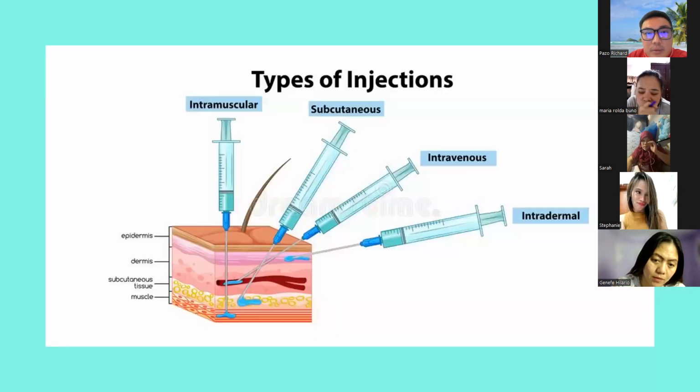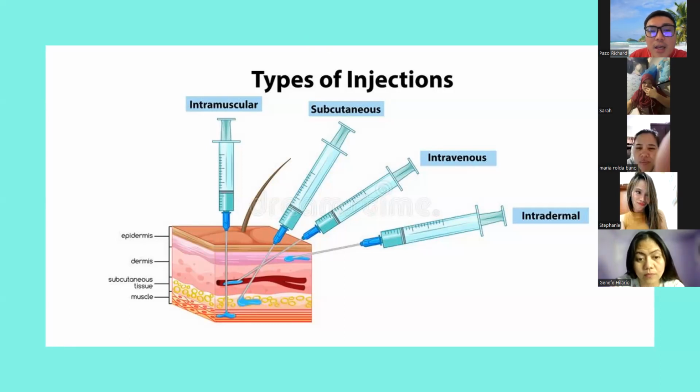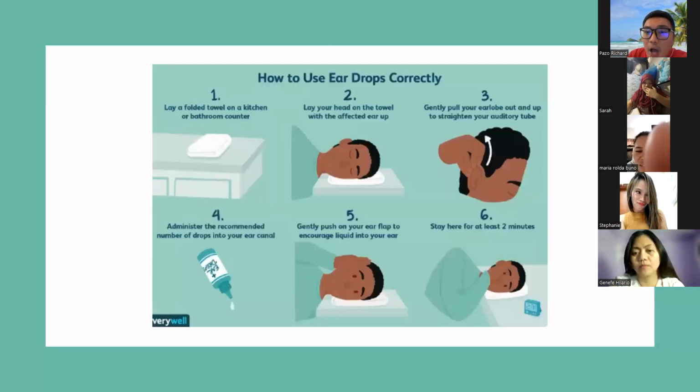Next. So these are the different types of injections according to the different parts. Again, intramuscular, it goes into your muscles. Subcutaneous is in the layer of your skin, the third layer. Intravenous is in your veins. Intradermal is in just your skin for allergy testing. Okay. Now, how about eye drops?